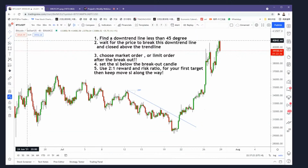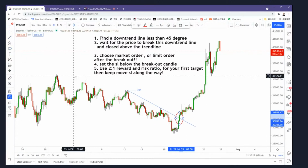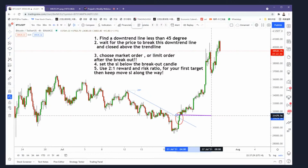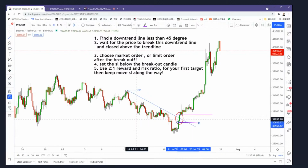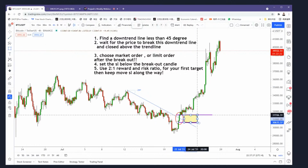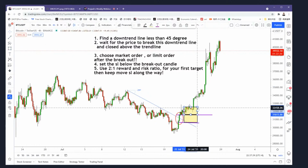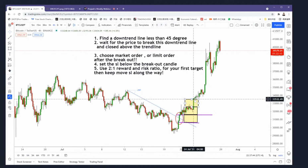So in this case, which candle closes outside? This one, right? So you can buy at this closing price, put your stop loss below the breaking out candle here, okay, and then we can see very clearly that the 2-to-1 was hit. 2-to-1 was hit at this candle.